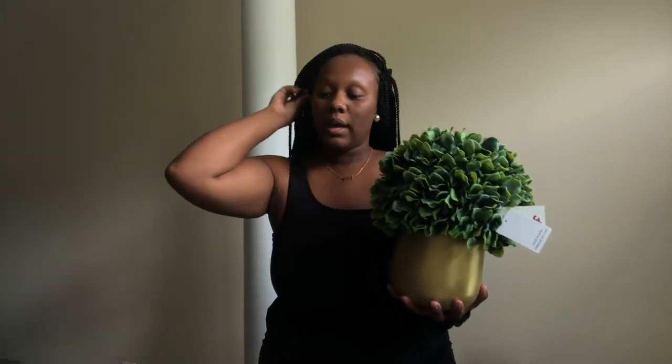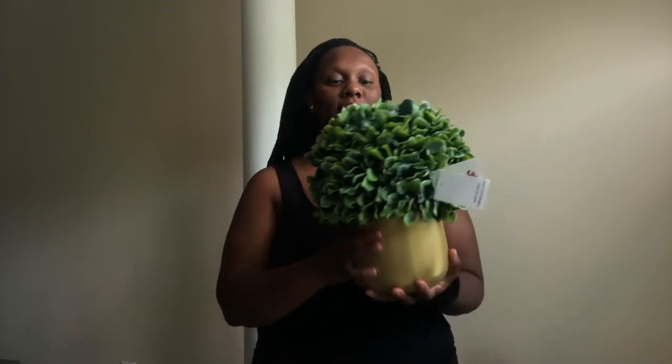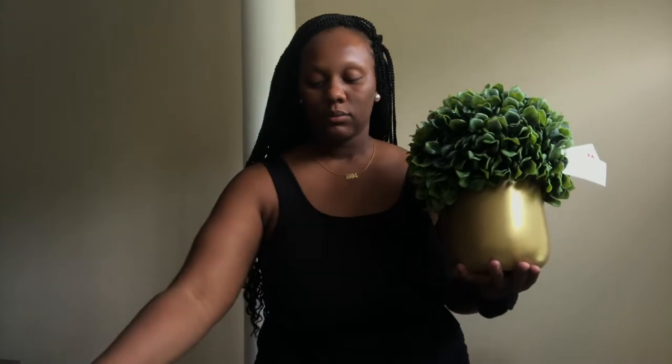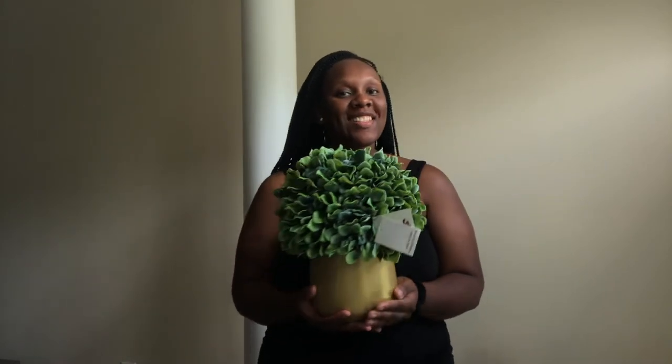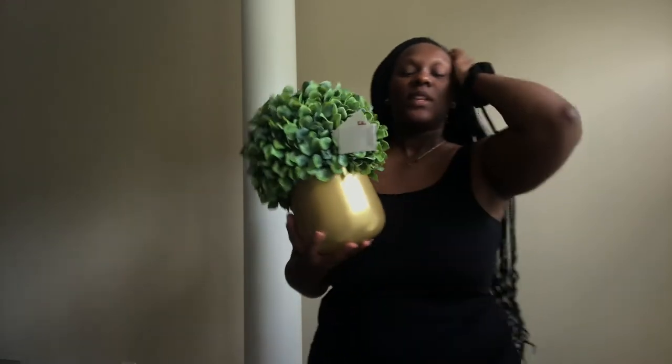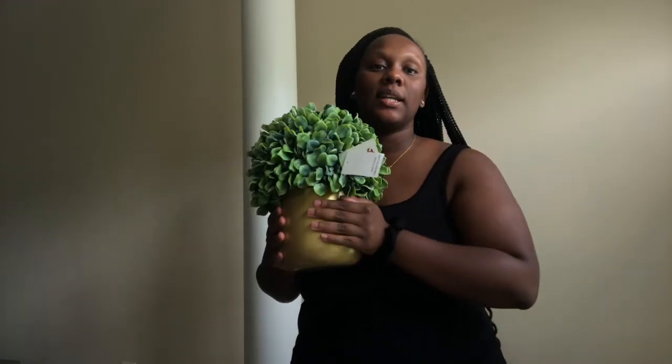But now that I got a gold lamp and this gold thing, now I have to figure out how I'm gonna make it not overwhelmed with gold. But I just thought this was really cute. Look at how cute this is. So yeah, I thought this was really cute, but that is the end of my haul.